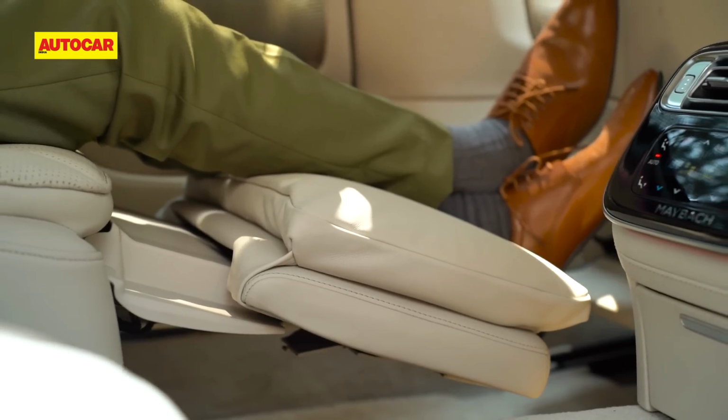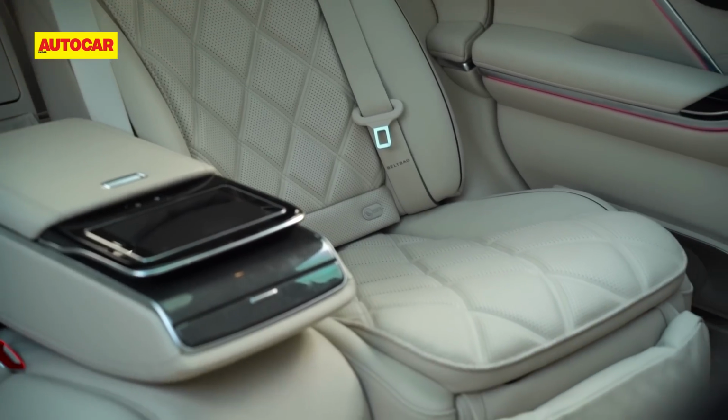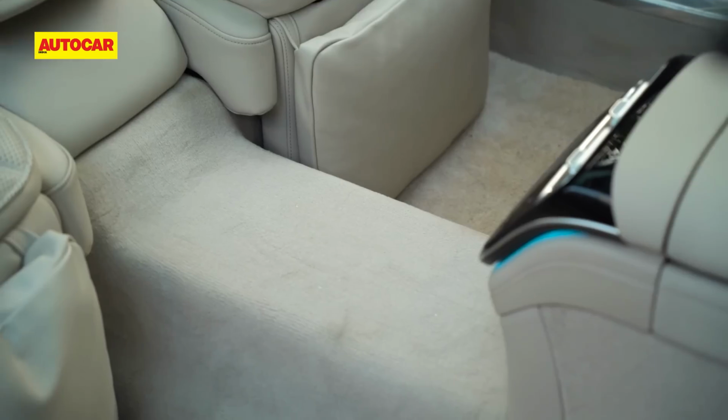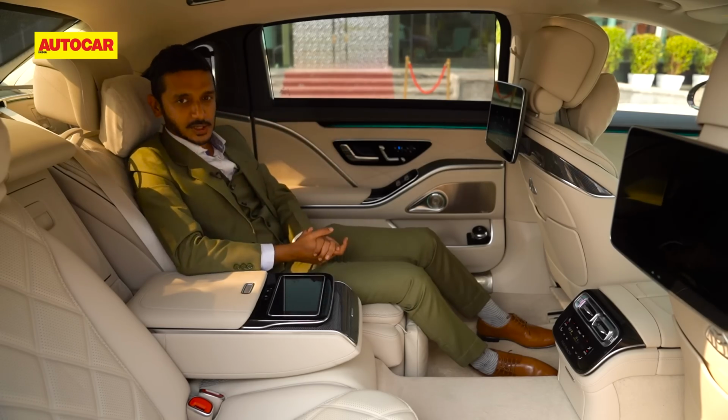Now you might not notice just by looking at it, but you certainly will if you take your shoes off and dig your toes in. This car has far thicker pile carpets than the standard S-Class. It really is a small but luxurious touch that makes a world of a difference.